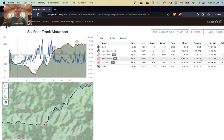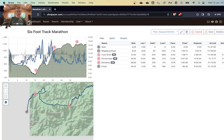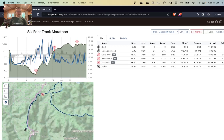To reach the top of Pluvey, that would be here. The other top here is Black Range. Sorry, I was talking about that being Pluvey before. No, that's Black Range at that point. So your checkpoint 3, Pluviometer, is 4 hours and 16 minutes. So you've got basically 2 hours between Cox's River and Pluvey to still hit your 6 hours 55. Deviation, that's the point where the track splits off here.